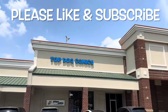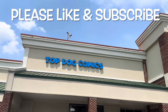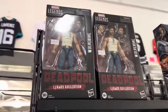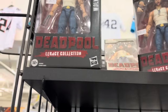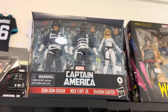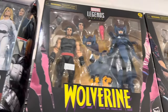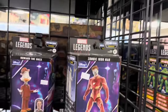All right, we're going to check out this little local comic book shop, figure place here, Top Dog Comics. Let's see what they got inside. All right, so we're back in here now, and they got figs for days. Let me tell you, they got Wolverine. And that looks like all that they got is the Wolverines. They're looking for $29 for them. They got that three-pack of Shield for $80. Wolverine two-pack, $55. Then you got your figures.